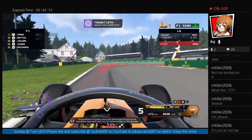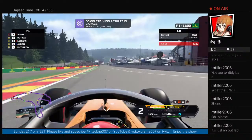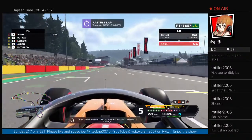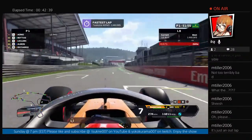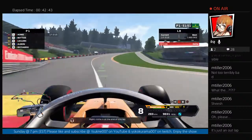We got some excellent data with that run, so come on back to the garage and I can talk you through the numbers. Nice. Okay, take it easy on the car. We can't sustain this level of damage. Box this lap. Right, come in at the end of this lap.